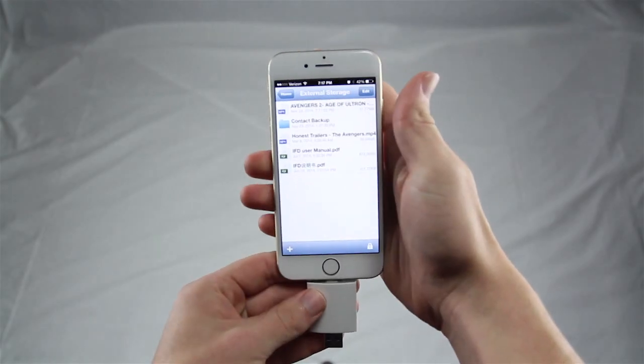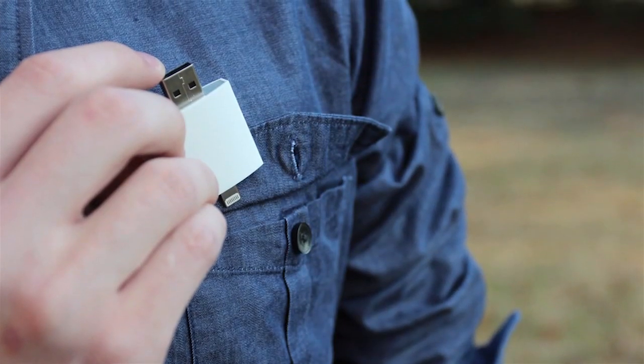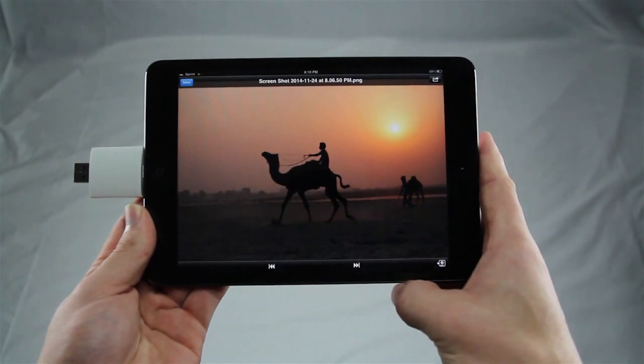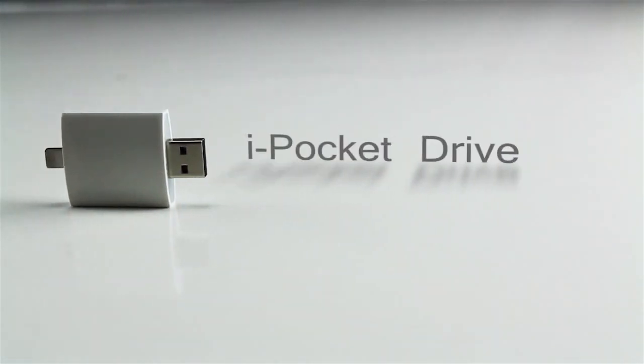But the coolest thing about the iPocket drive is it's completely portable. You can take this anywhere you go. Planes, trains, buses, and even the middle of the desert. The iPocket drive, small, useful, and portable.